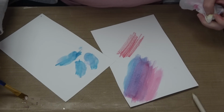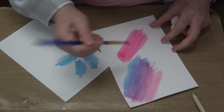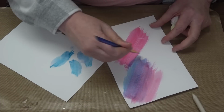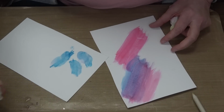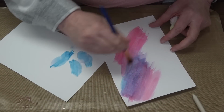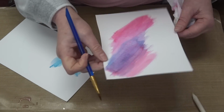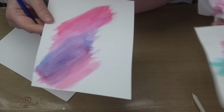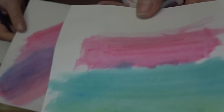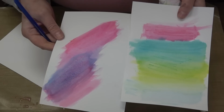Water off to my side. So my pencil was dry enough to not create scratches. And I'm just using water. Nothing special about the water, not distilled water, I'm just using water. And because my pencil was dry, it didn't leave those scratches. So watercolor pencils really do an amazing job on blends.